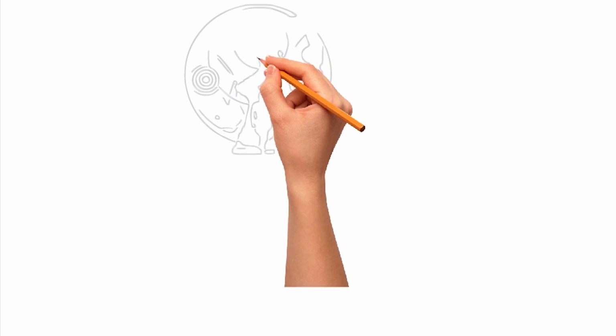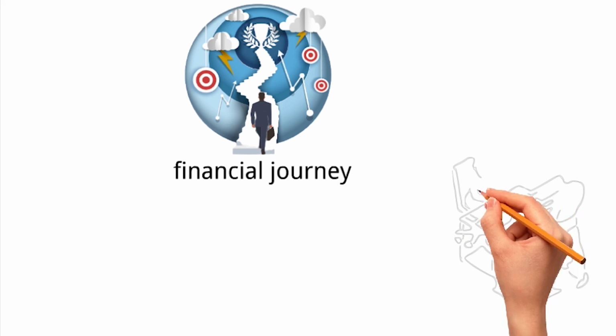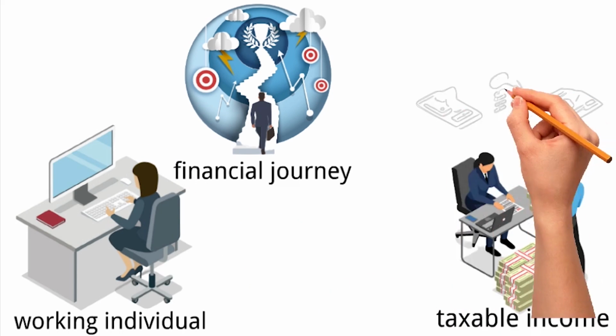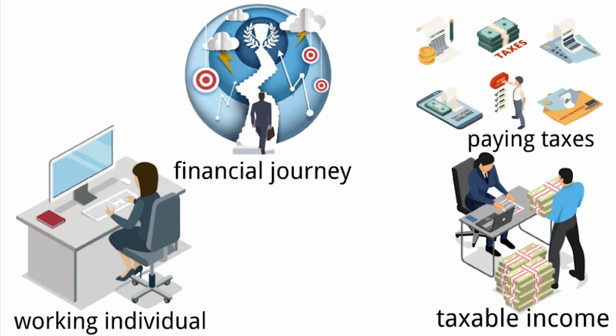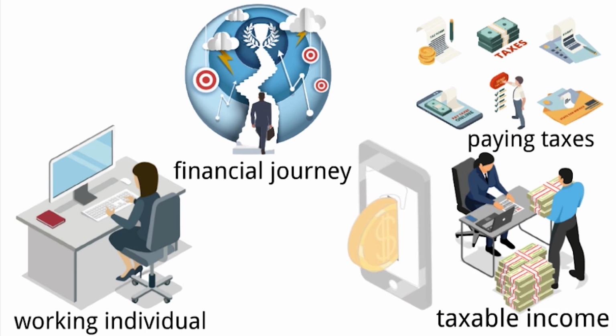Let's start our financial journey today by understanding the concept behind taxable income. If you are a working individual, more than likely you're paying taxes. So, do you know what tax bracket you fall into? Or where exactly does your money go?